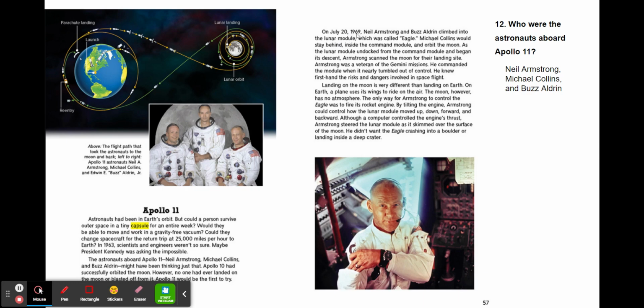On July 20th, 1969, Neil Armstrong and Buzz Aldrin climbed into the lunar module, which was called Eagle. Michael Collins would stay behind inside the command module and orbit the moon. As the lunar module undocked from the command module and began its descent, Armstrong scanned the moon for their landing site. Armstrong was a veteran of the Gemini missions. He commanded the module when it nearly tumbled out of control. He knew firsthand the risks and dangers involved in spaceflight.